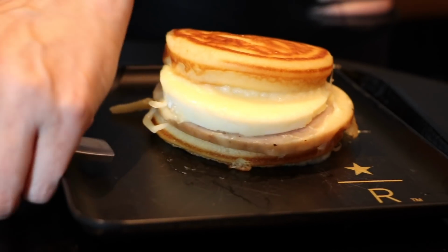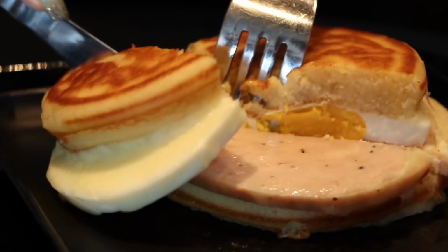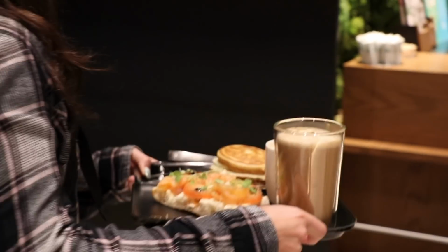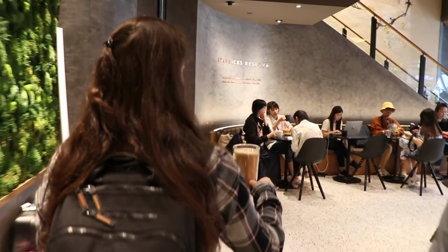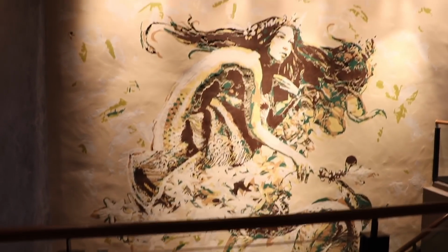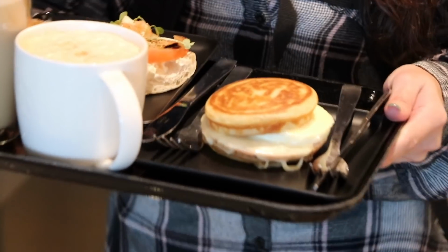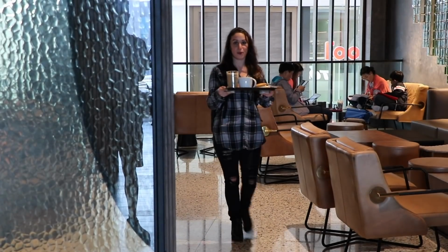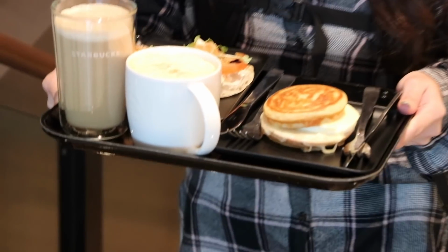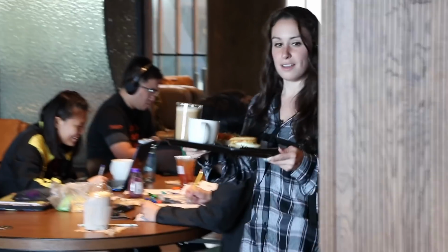There's several options for you guys to get here if you come. This is what we decided to pick. What would you get if you came to this fancy Starbucks? Quite possibly the fanciest Starbucks in the world. Wow, this is big. Where do we sit? I don't even know. I'm still going. There's more space.